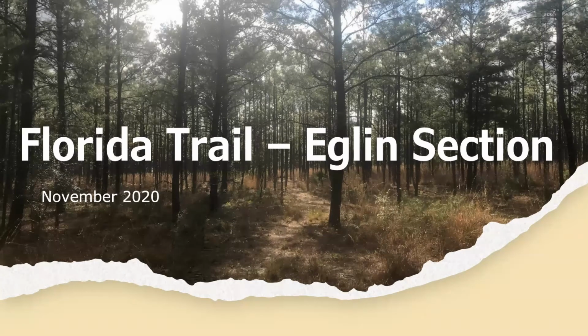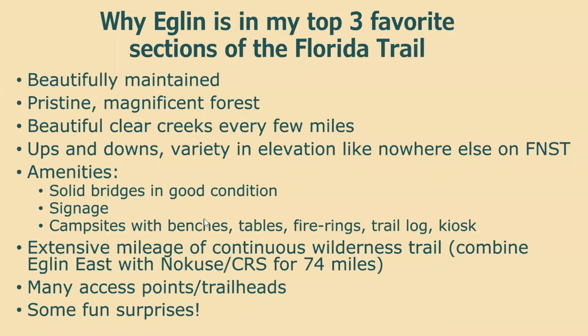We have, I don't know, probably 50, 60, 70 people a year who come through and do the whole thing from beginning to end in 1 year. And that's called a through hiker. Most of us civilians just go ahead and do little hikes here and there, day hikes, or we do several day hikes. I'm going to be talking about a 4-day hike through this Eglin section.